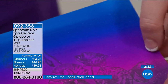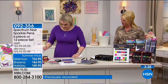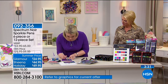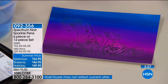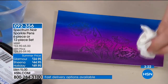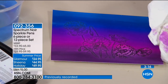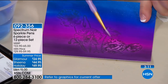Now, let me show you something super clever. I'm going to take a little bit of kitchen towel and a little bit of water, because this is water soluble. I'm going to put water over top of where those stamped images are, and then lift the color back out. Can you see? That is the most clever idea ever. We still have the sparkle background, but we're lifting that color out, and the longer you leave the water on, the more it will lift that ink out. You see how easy it is to do. It almost looks like it's glowing.